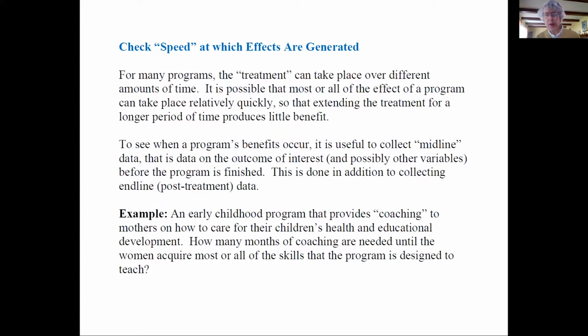Because for some programs, the length of time that you're treating people is not clear, how long you should treat. For example, the example I gave here is an ECD, early childhood development program, where they're coaching mothers on how to care for their children's health and education. They may think, well, how many months of coaching do we need?